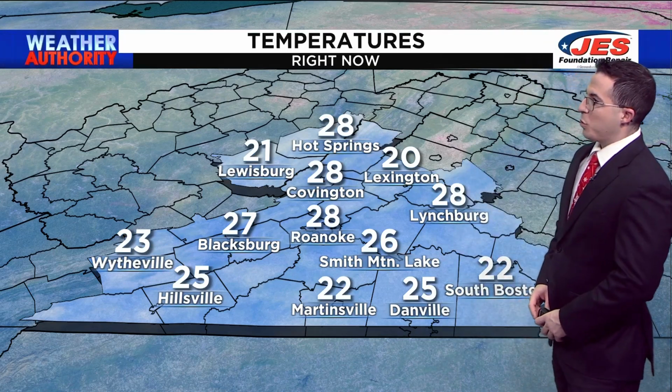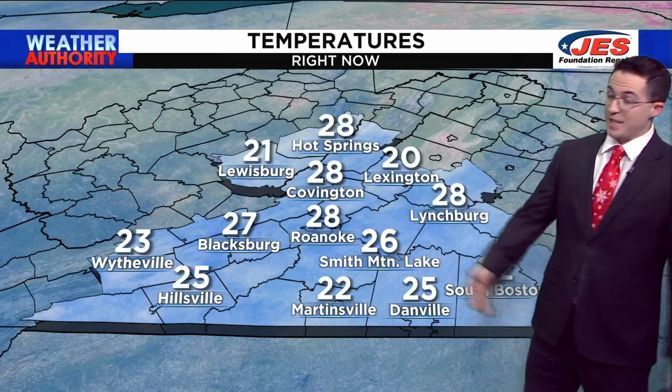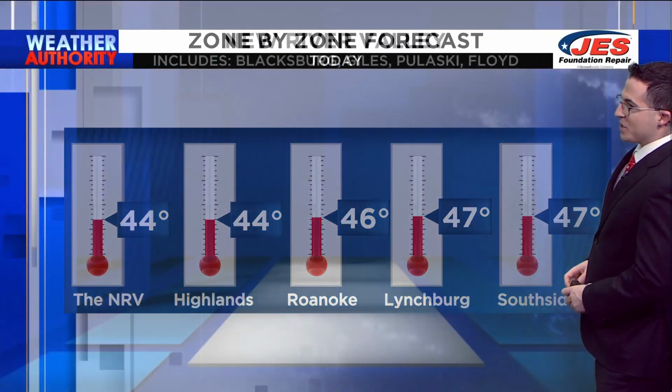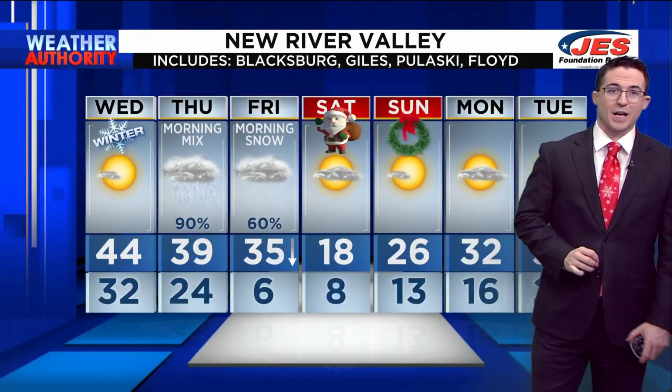Wytheville this morning, you're at 23, Blacksburg at 27, Lynchburg, Roanoke at 28. To think we won't get above that on Christmas Eve. But today, we'll call it seasonably cold. High temperatures across the board, about 44 to 47 degrees. Just a slight improvement from what we've seen over the past couple of days.